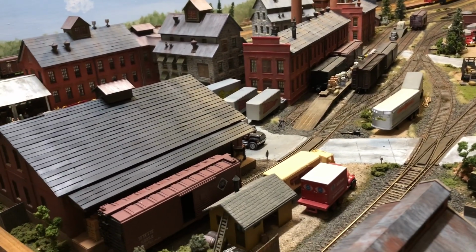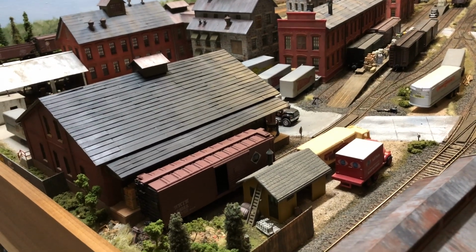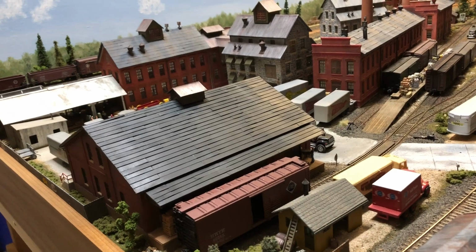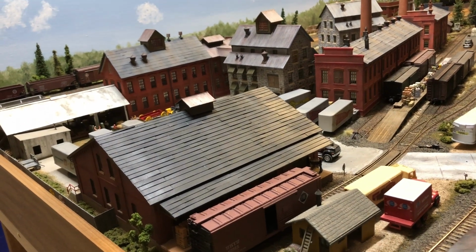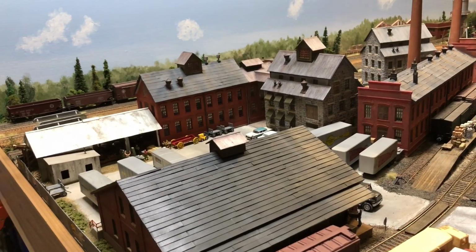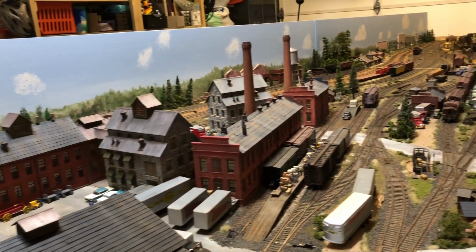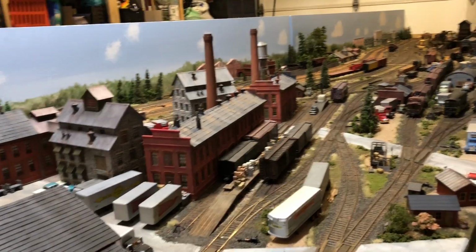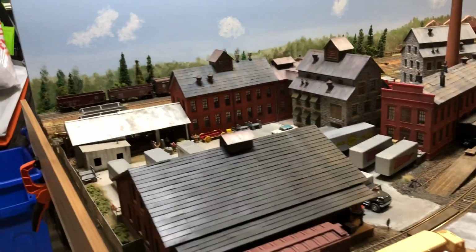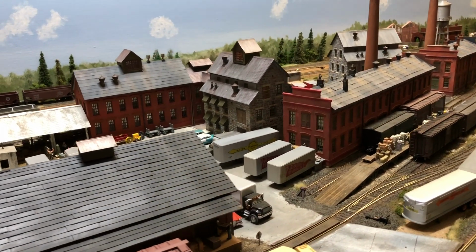Today I'm going to do a layout tour in celebration of completing all basic scenery on this 4x16 quasi-modular layout. Those of you that have been following me know I've been doing a lot here recently on getting buildings done, so I'm just going to walk through the entire layout real quick and highlight a few things. Over on this area, this industrial area has been the focus of my most recent videos.